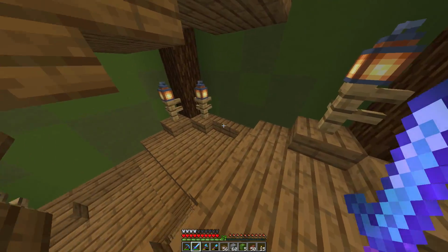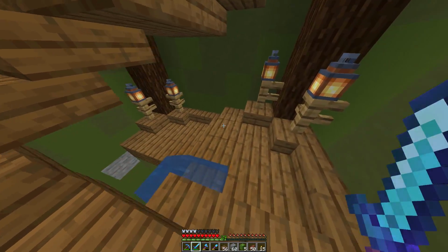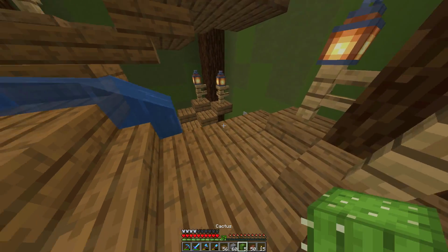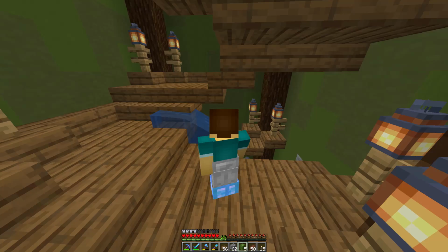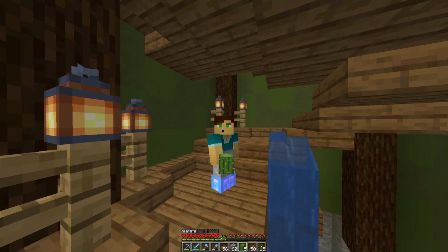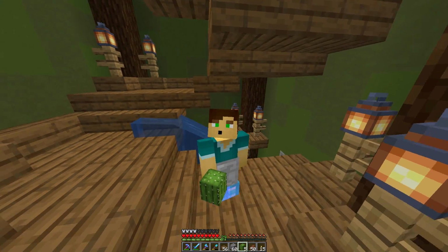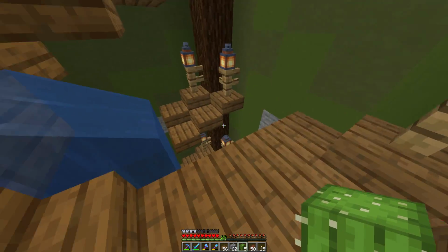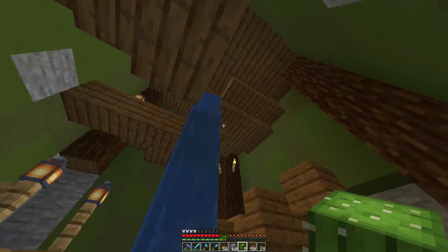Well, we had quite the accident happen just a couple minutes ago. You know what they say about wood, and how it's super flammable, and probably not to make your entire base out of it. Oh, no one told you that? Yeah, no one told me that either. It almost caught this whole thing on fire.